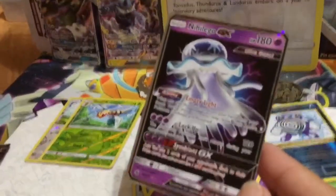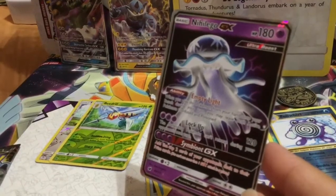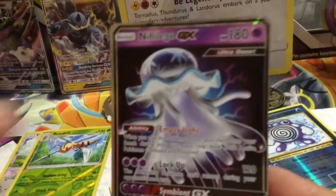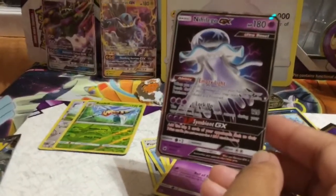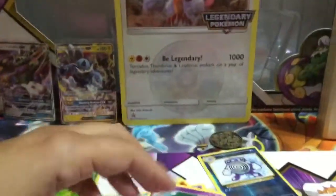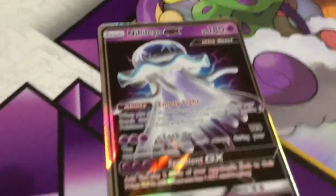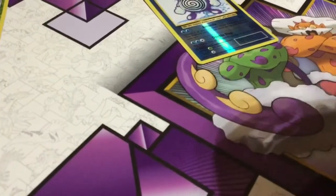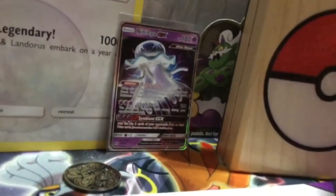Ooh. Oh my goodness! Finally. He looks like a jellyfish, right? He's got all the little tentacles on it. I'm pretty sure. We don't have that one. Awesome. We finally get a GX from one of these new boxes. Let me give you a sleeve. Oh, my throat is bothering me right now. Okay, so it's gonna be right here next to the legendary and the catchy box. Awesome pull, Jelly. Nice.